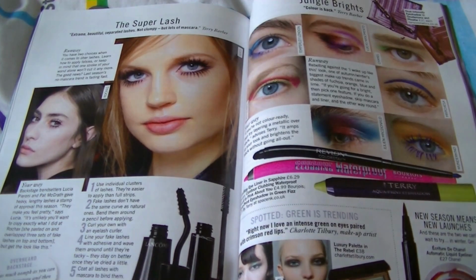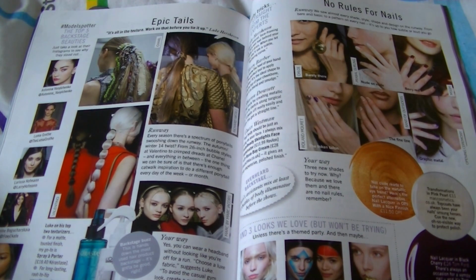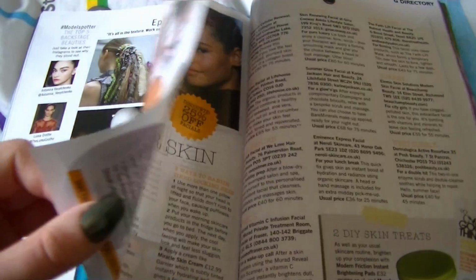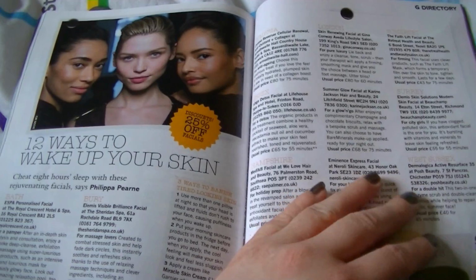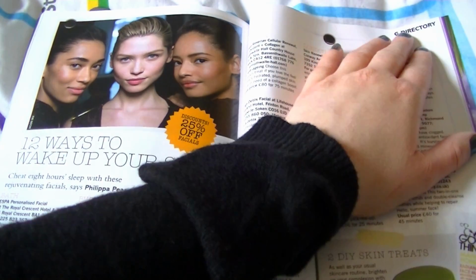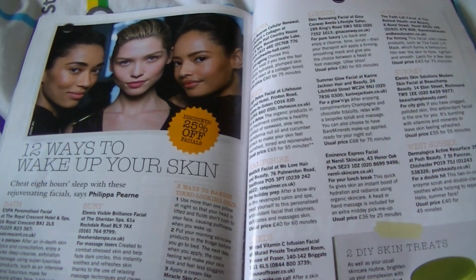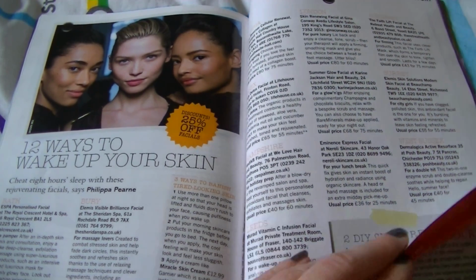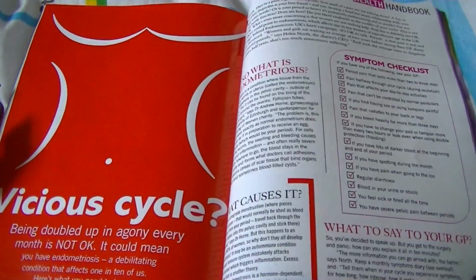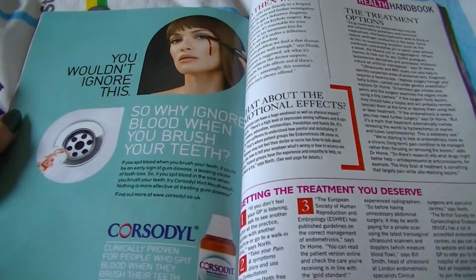Fashion Week. Tips for helping your skin. This is, well, you can see there, it's a directory for places where you can go and get facials. It's a good thing. I don't want one. There's none of those that are near me. We have the health pages.